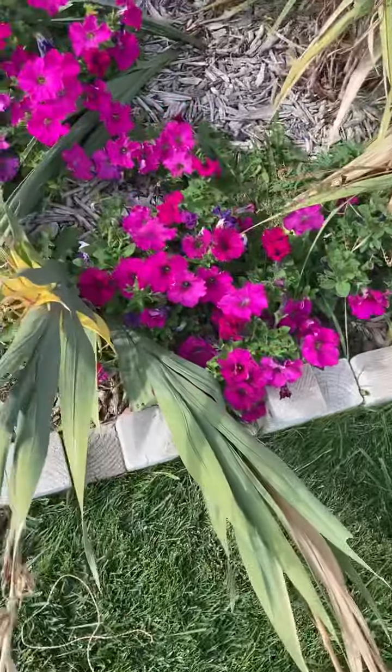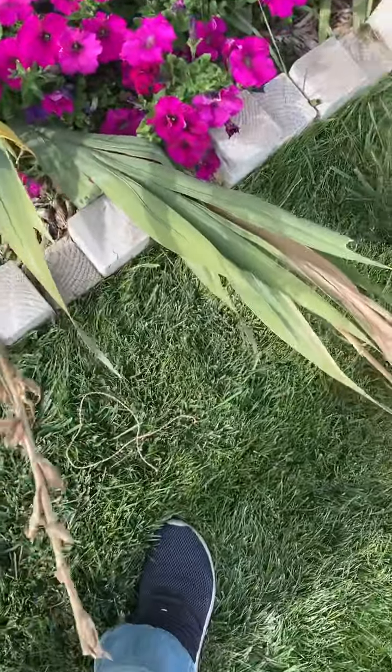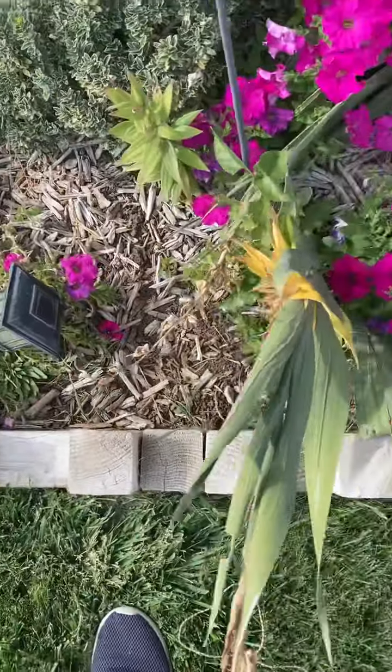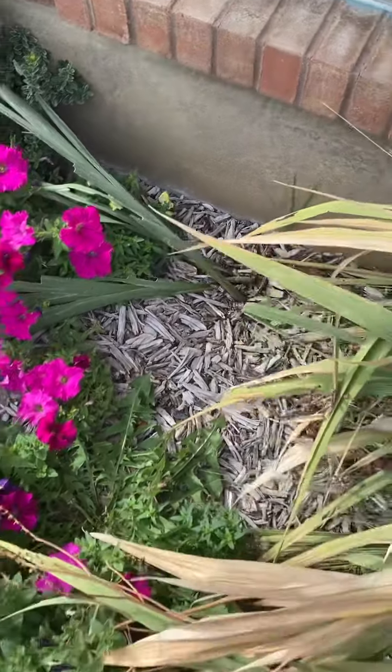So yeah, here's the petunias, and there's a lily right here that's done. And then these little firecracker perennials tipping over. And there's bushes and stuff, and more petunias, and some snapdragons that are neon yellow back there.